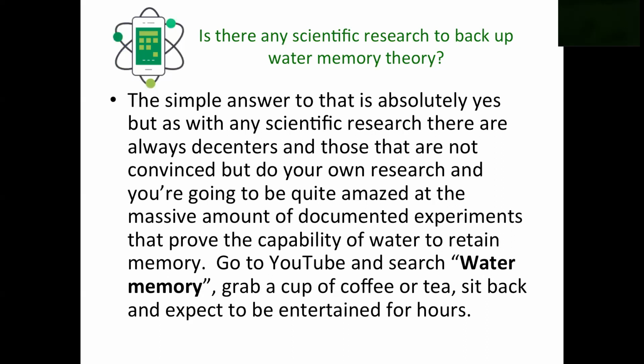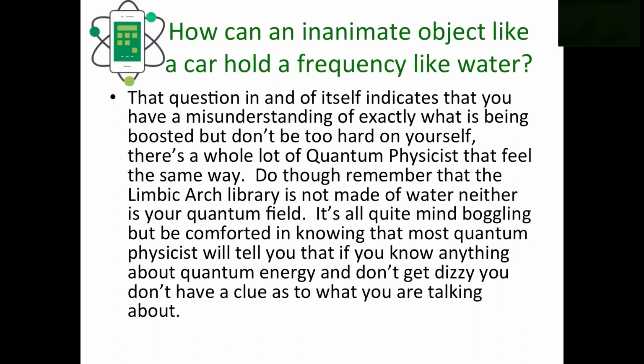But inanimate objects like cars, that's not water, so it's a little different. How can an inanimate object like a car hold a frequency like water? That question in and of itself indicates that you have a misunderstanding of exactly what is being boosted, but don't be too hard on yourself. There's a whole lot of quantum physicists that feel the same way.